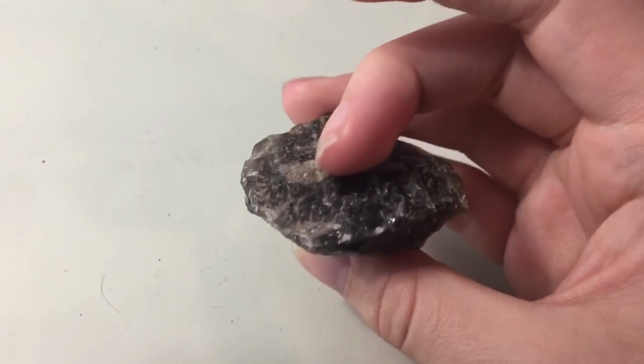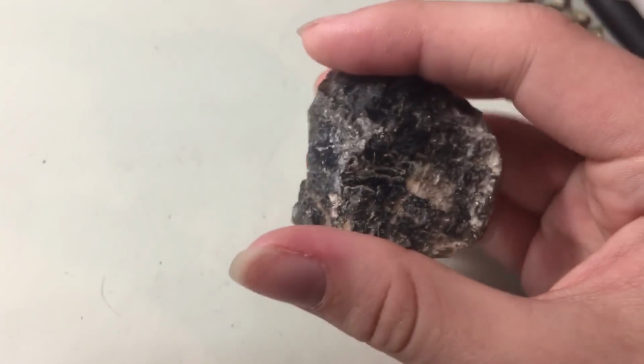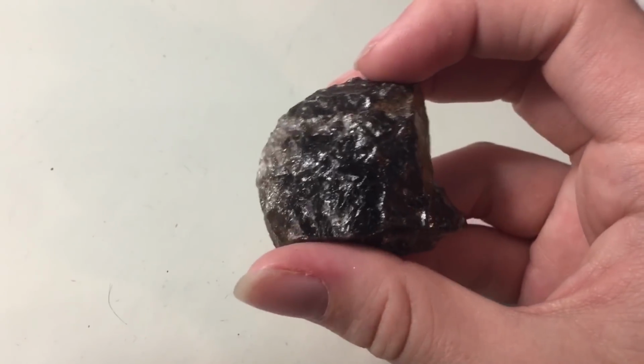This one I'm not sure what it is. I think it could just be a really, really dark smoky quartz, but I don't think it's jet, and I don't think it is obsidian, but obsidian would be my next guess after smoky quartz. Again, somebody call the geologists.